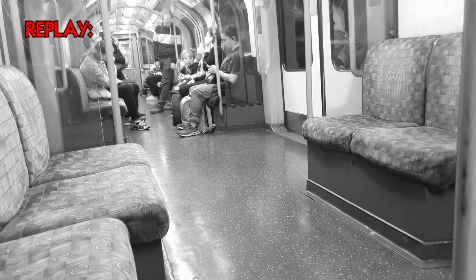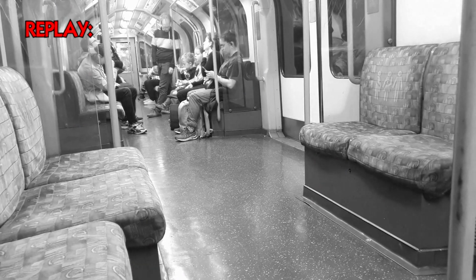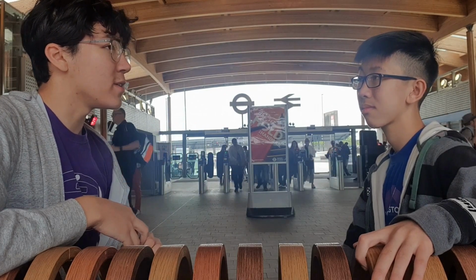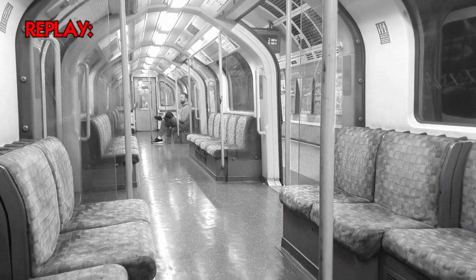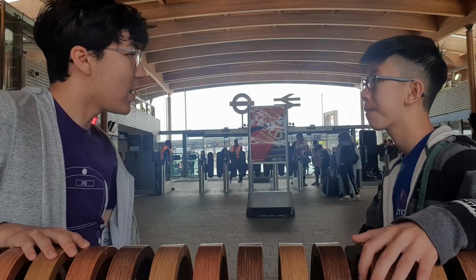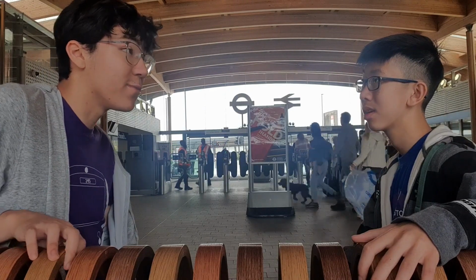We picked up more passengers as we went along, of course, as we got closer to Zone 1. But after White City, the passenger numbers remained consistently low. We forgot to mention today is a bank holiday, which means people are travelling into London just for fun more. But even so, I thought I'd have way more people on the Central line. Yeah, it shows that the Elizabeth line has done what it's designed for.